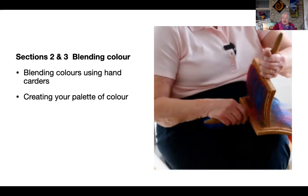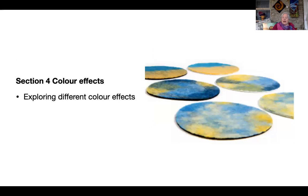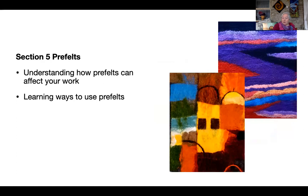When we've mastered the hand carding, we then move on to other ways of blending and creating coloured effects and how to influence them in subtle ways to get the best out of your effects. It's all about experimentation. It's about playing with what you're learning and understanding the influences of the fibres within each other's layers. The final section is all about pre-felts and the varied effects created by when and how they're used.